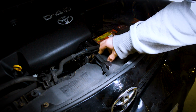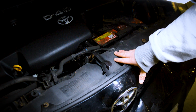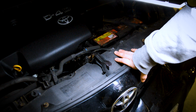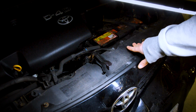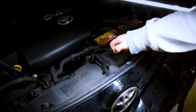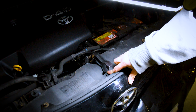If this panel behind, which has been split, is connected to the bumper, then great. Worst comes to worst, I might need a new bumper if I can't pop out the damage and get it resprayed. If this is separate, then obviously I'm going to find a replacement for that, because that is damaged.